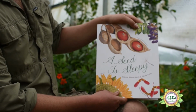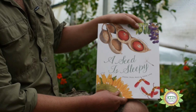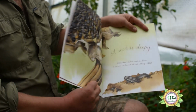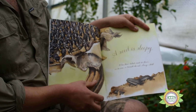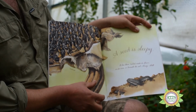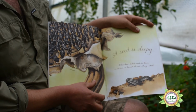Today we're reading A Seed Is Sleepy by Dianna Hutts Aston and Sylvia Long. What a beautiful cover. And look at this sunflower. A seed is sleepy. It lies there tucked inside its flower, on its cone, or beneath the soil, snug, still.